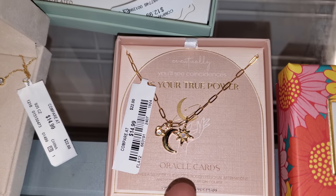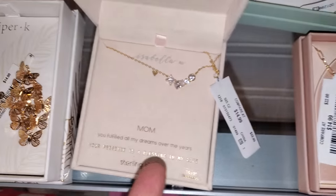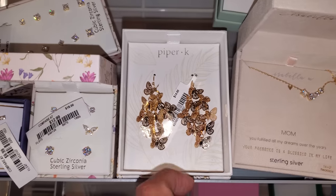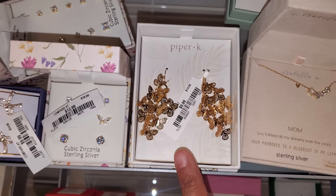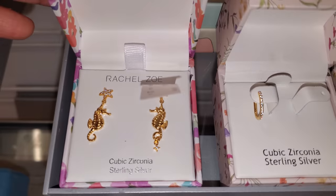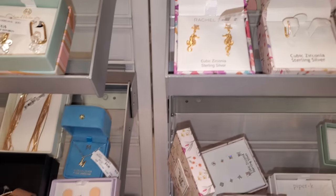$15 has like a little star, maybe moon and heart. That is cute as well. And that says mom on it for $15. Butterflies. Let's see, that is $10. Then we have like cute little bow ones. And look, a little seahorse. And that one funny little seahorse one.